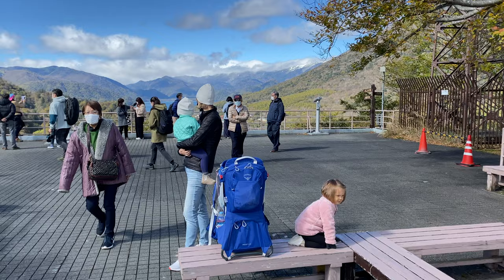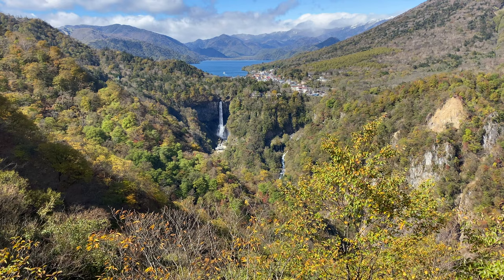At the top of the ropeway is a platform with expansive views of Lake Chuzenji, Kegon Falls, and the imposing volcano Mount Nantai.